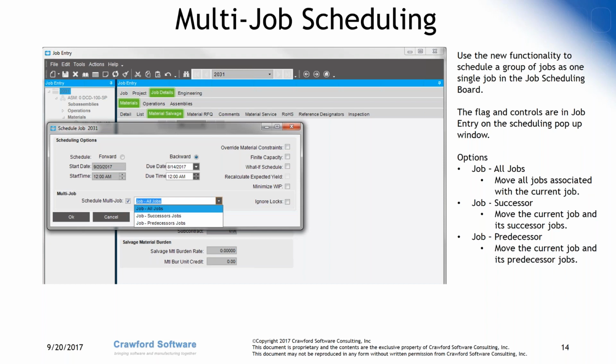So schedule multi-job says, I'm linking it together. When I do job, all jobs, you're moving everything. So whether it's a predecessor or a successor, as you move one, if they're linked together and they're tied together, they're all going to move at the same time.